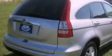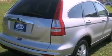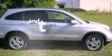4-wheel independent suspension, 17-inch wheels, a low tire pressure indicator, full power accessories, and this vehicle has fewer than 3,000 miles on the odometer.